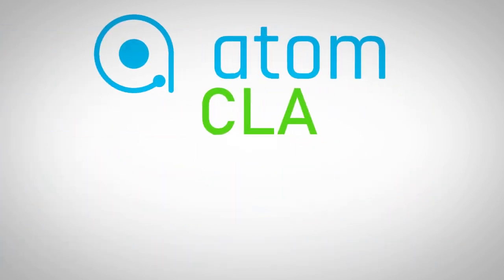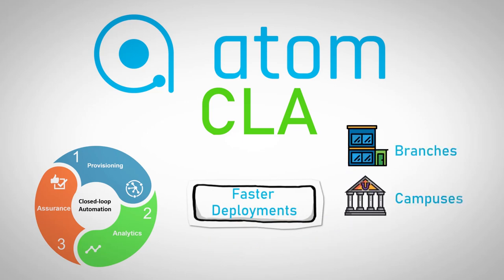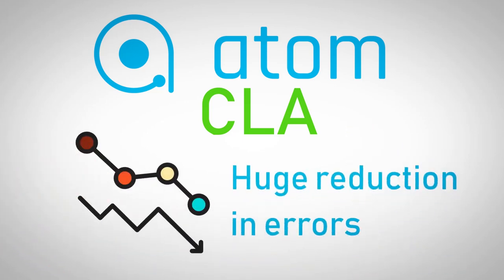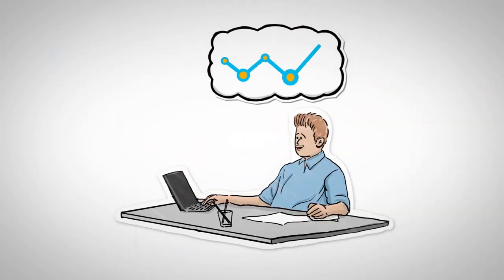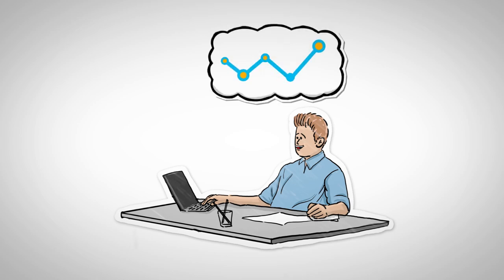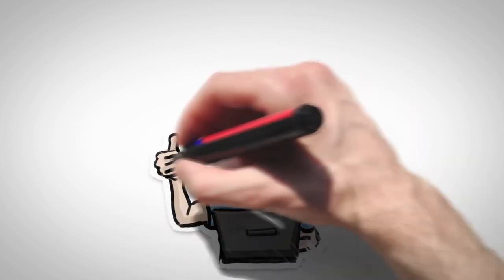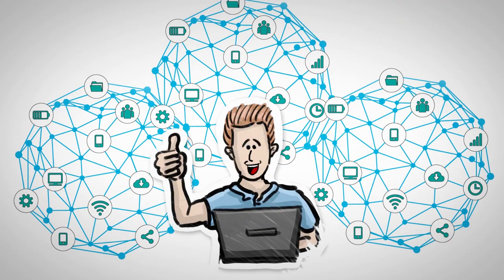Anuta ATOM CLA helps in faster deployments of branches, campuses, data centers, and brings about a huge reduction in errors. Network administrators can now focus on tasks that deliver higher value. They do not have to worry about the daily firefighting. Instead, they can focus on planning and building a scalable network and on removing network inefficiencies.